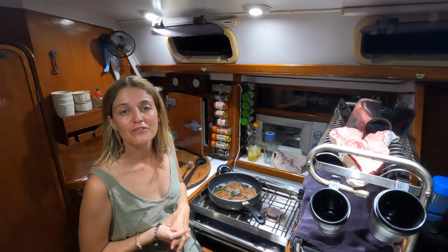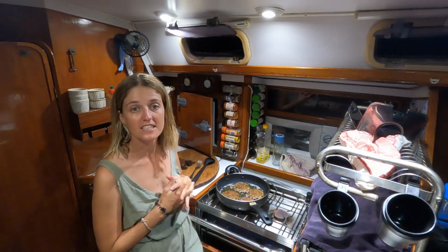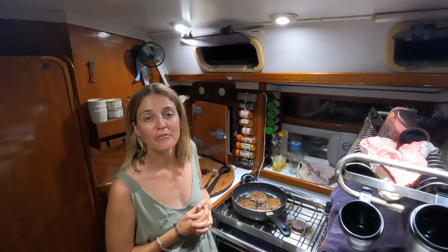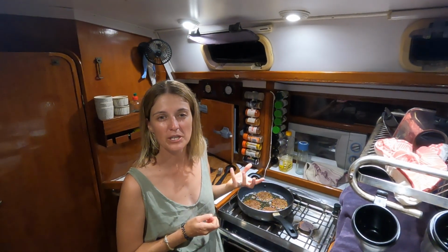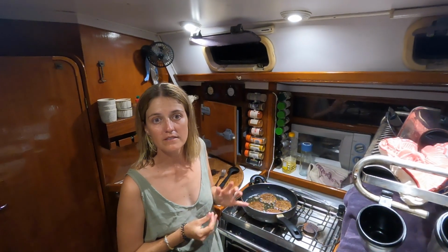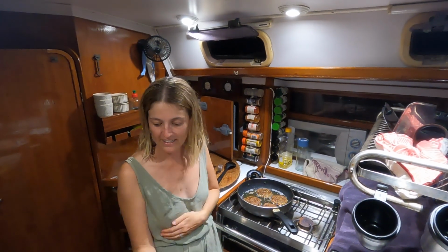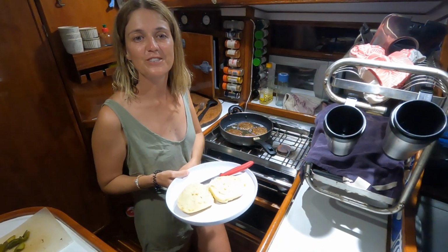Tomorrow we leave for Madagascar, so tonight we're having burgers. What we do for burgers when we're this far from a shop is falafel mix, which is chickpea flour and some spices which we make into patties, and then Gerard's baked some beautiful bread, so it'll be falafel burgers for dinner tonight.